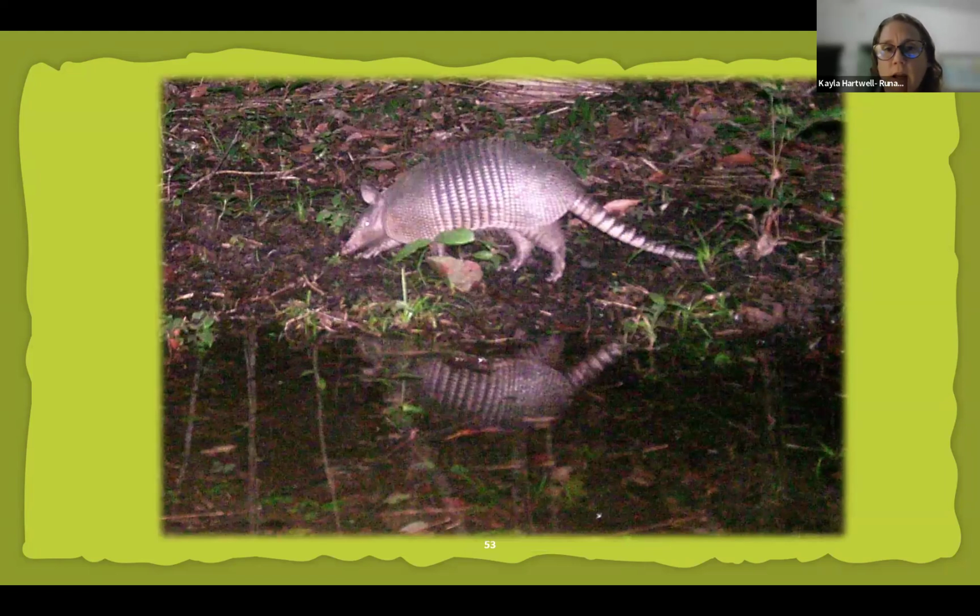Here we have the 9-banded armadillo. This is a nocturnal species. It's probably one of the top prey species for jaguars and pumas. It's a very important source of prey for the large cats. Next slide.